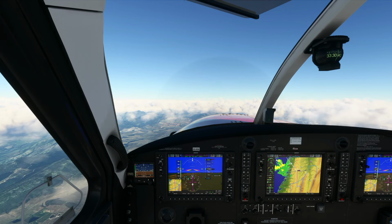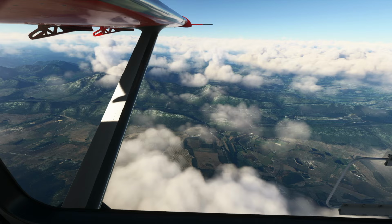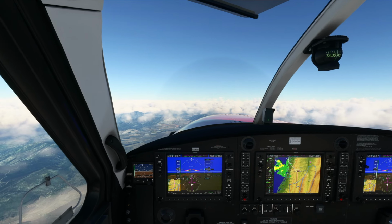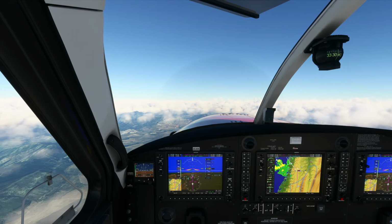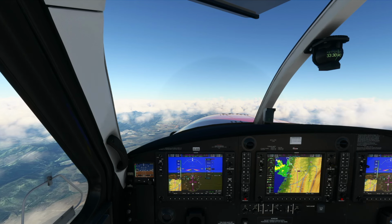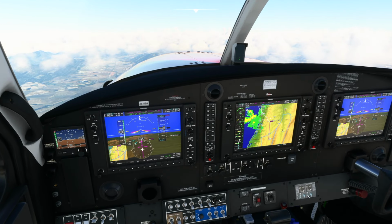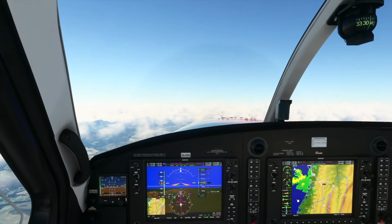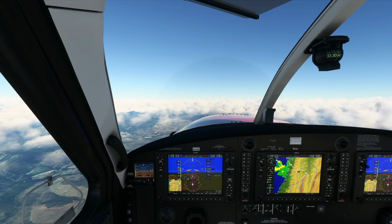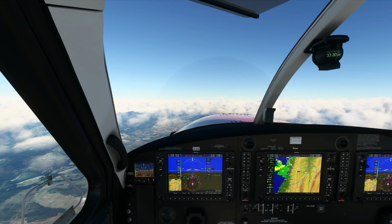Okay, and that's pretty much it for our briefing. 4 degrees outside. Don't see any signs of icing, but the windscreen feels a little hazy. Maybe I'm just imagining it, or it's the sun behind us. Out of curiosity, what happens if I do this? Does it get better? Doesn't seem like it. So I think I'm just imagining it.